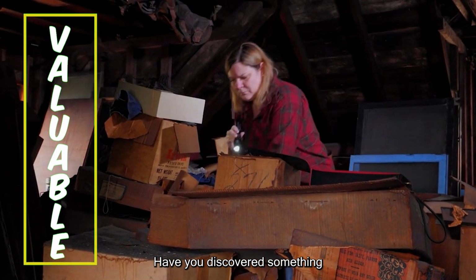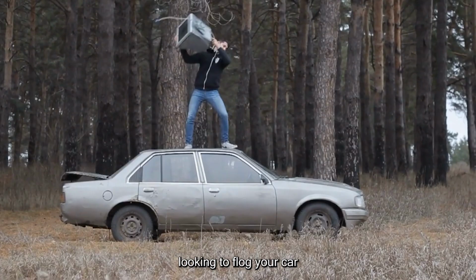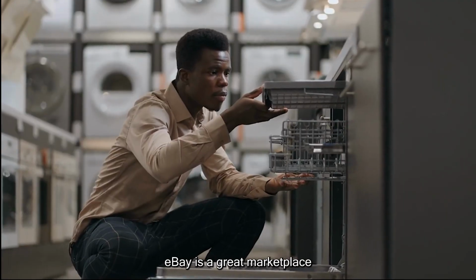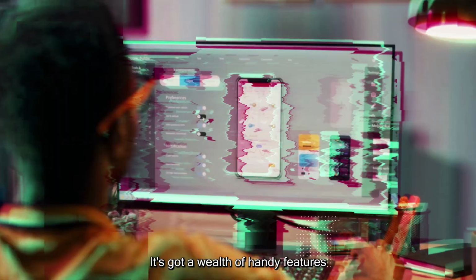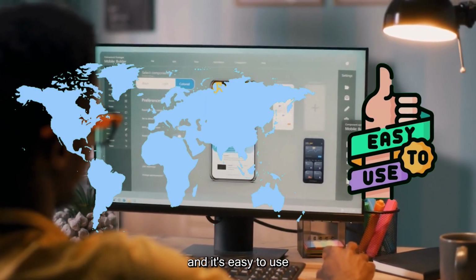Have you discovered something valuable in your attic? Getting rid of the kids' old toys? Looking to flog your car? Whatever you want to sell, eBay is a great marketplace. It's got a wealth of handy features, an international customer base, and it's easy to use.